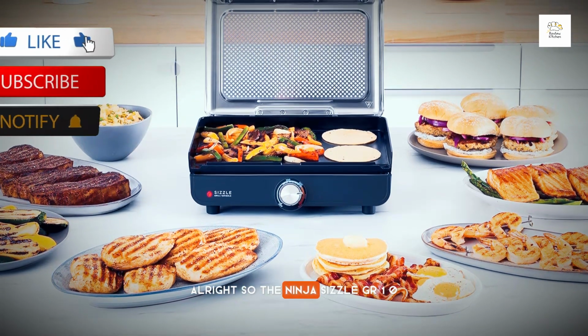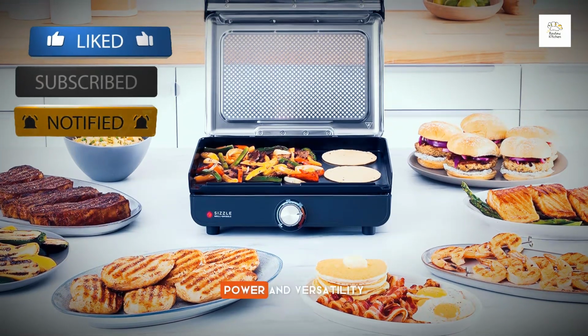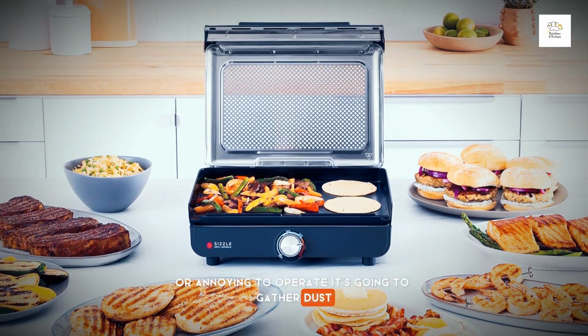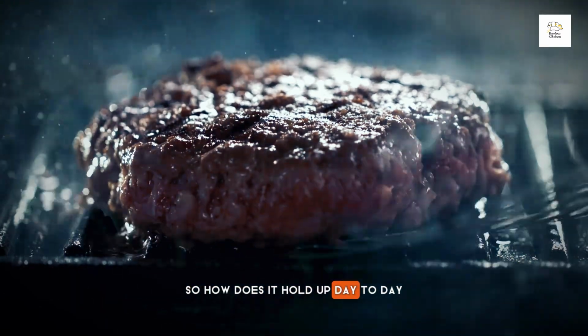Alright, so the Ninja Sizzle GR101 checks a lot of boxes when it comes to cooking power and versatility, but if an appliance is a pain to clean or annoying to operate, it's going to gather dust, no matter how good the food turns out. So, how does it hold up day to day?